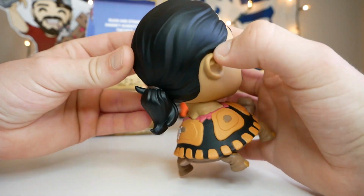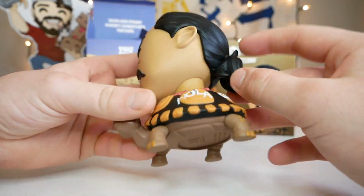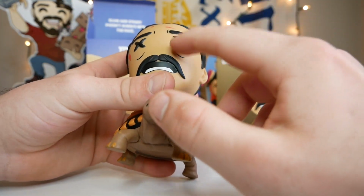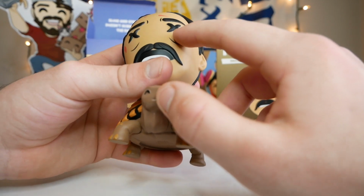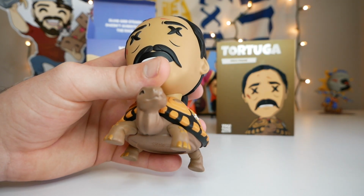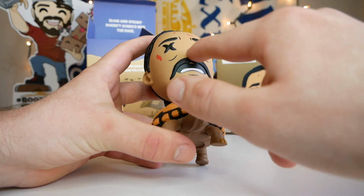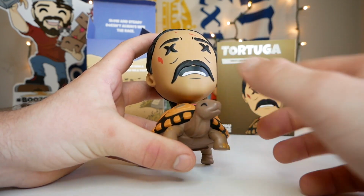So it looks like we have some pretty good detail on the hair there. We have a little band at the ponytail there as well. It looks like, oh, I like that. So for the eyes, instead of regular Youtooz eyes, it looks like they use two Youtooz eyes to make kind of like X eyes. Very cool. Looks like we have a little bit of blood on his face there as well. We have his very reminiscent mustache and his mouth wide open.